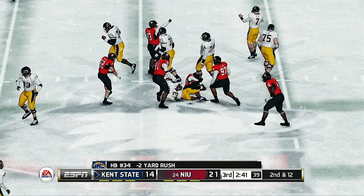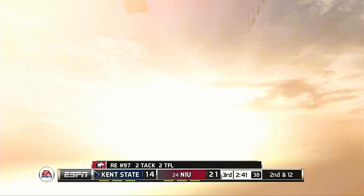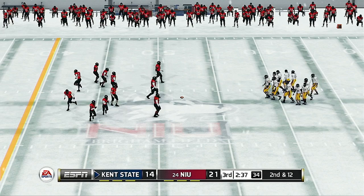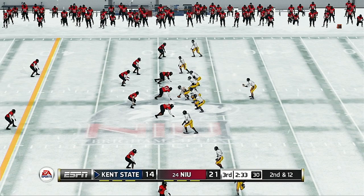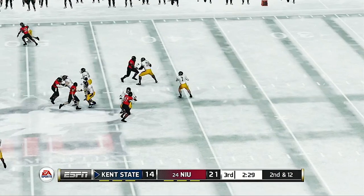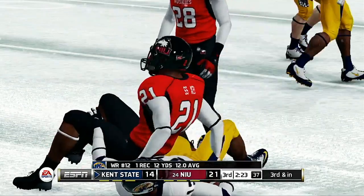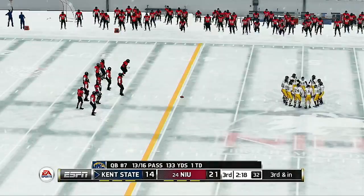And they got to him before he could get back to the line. From their own 48-yard line, second down, 5 wide. Tackle made at the 40. Number 28 on the tackle at the 40-yard line. Third down.